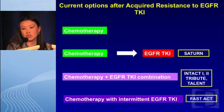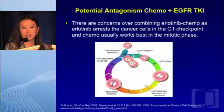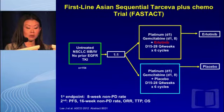So what about intermittent EGFR TKIs, the FAST-ACT trials? Now, these were all predominantly done in Asia, and the only reason I'm bringing it up is because there is a theoretical concern that adding erlotinib to chemotherapy could potentially be antagonistic and not give you a good outcome. The reason is that erlotinib, and not just erlotinib, all EGFR TKIs, arrest the cancer cells in the cell cycle at the G1 checkpoint. And chemotherapies typically work best when the cell cycle is in mitosis. And so the thought is there's potential antagonism here.